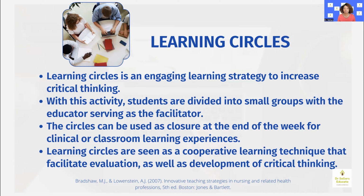All right, so it's important for us to bring in the current events into these learning circles, ideally as a pre-class assignment, so that when students are engaging with these in-person learning circles, they can really maximize the time they have in person to establish that community. We know our students learn from each other. That is seen as what we call cooperative learning. That is a technique that's going to facilitate students' evaluation of the content that's being presented and discussed, as well as development of critical thinking.